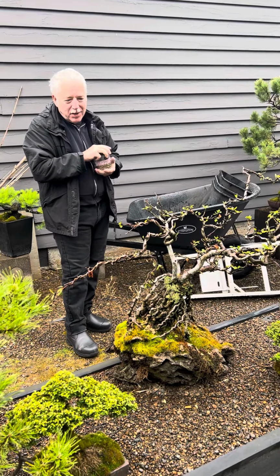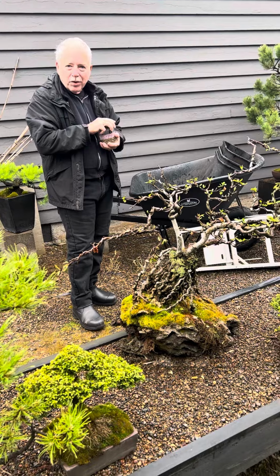Okay. So that's the tale of the flowering contorted quince.